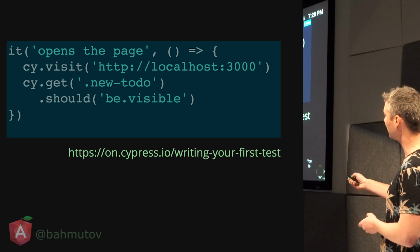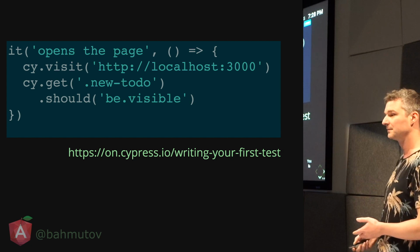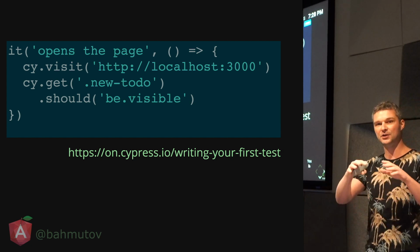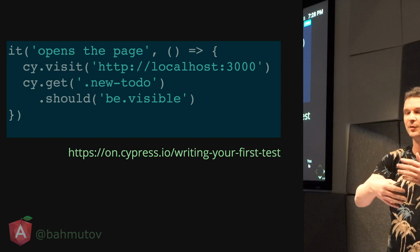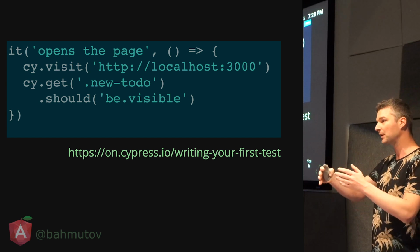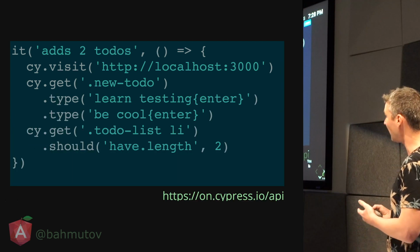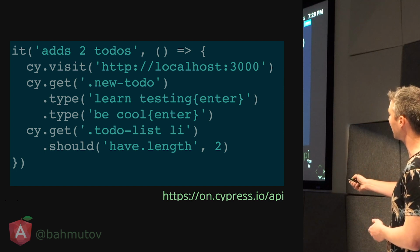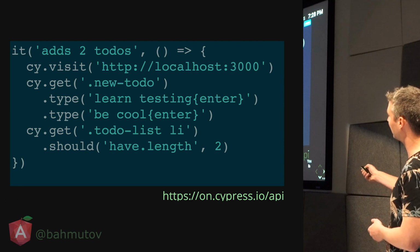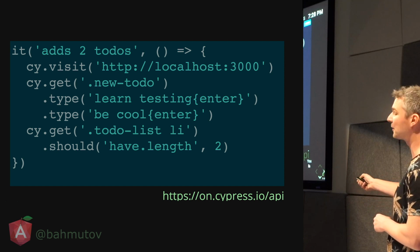But then you get new to-do, so you get an element by selector, and you say it should be visible. And Cypress has this kind of jQuery chain syntax. So if you're grabbing an element, do some actions, do some assertions, you can continue chaining those commands. A more complex task would be to visit a page, find new to-do, type some text and enter key, type some more text and enter, then get the list of to-dos.